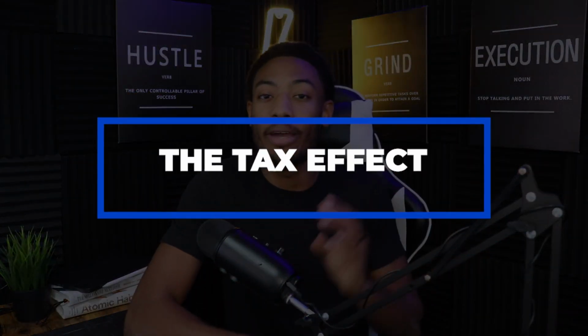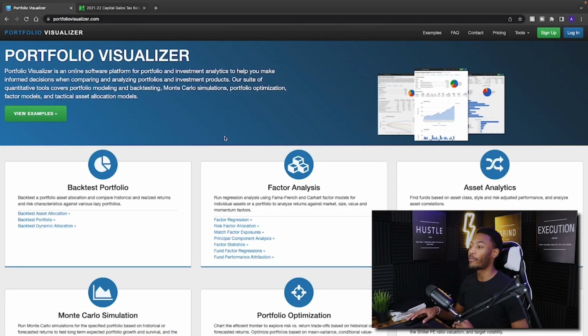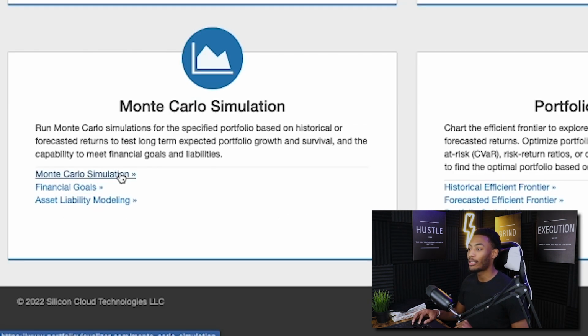And now I want to give you an example of how exactly those taxes affect your portfolio. So what I'm going to do is use one of my favorite websites called Portfolio Visualizer, which gives you a simulation of what your tax portfolio could be if you were to invest in different things. So now that we're over to my computer on portfoliovisualizer.com, what we want to do on this website, as I said, is pull up a Monte Carlo simulation.